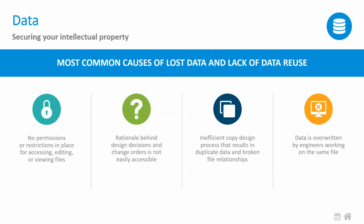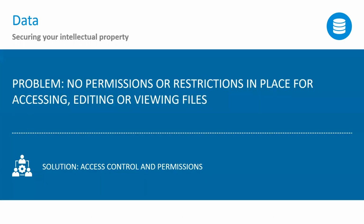So let's move on. I think this is where I take the reins. So let's go ahead and take a look at some of these common issues, right? Problem numero uno: there are no permissions or restrictions in place for accessing, editing, or viewing files.